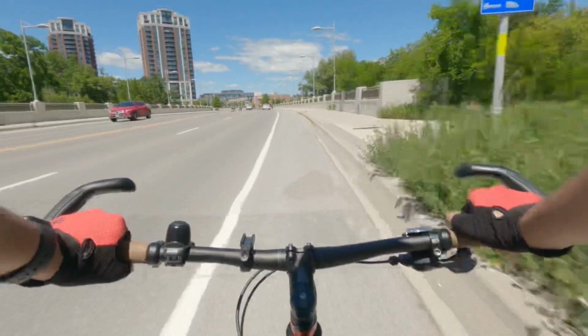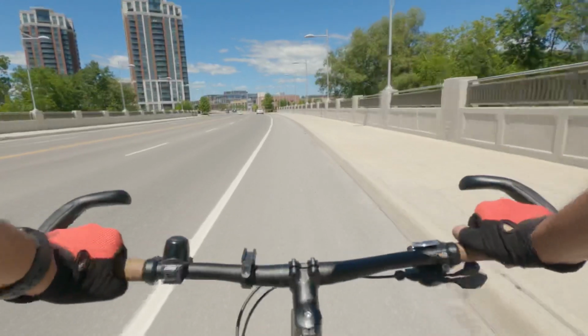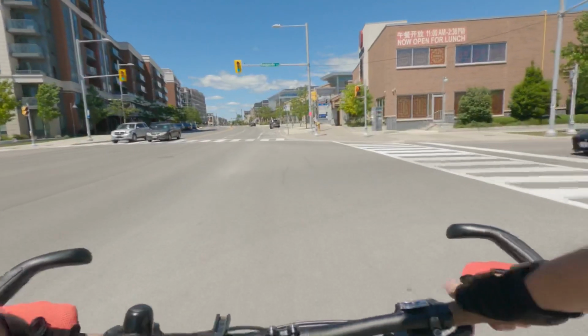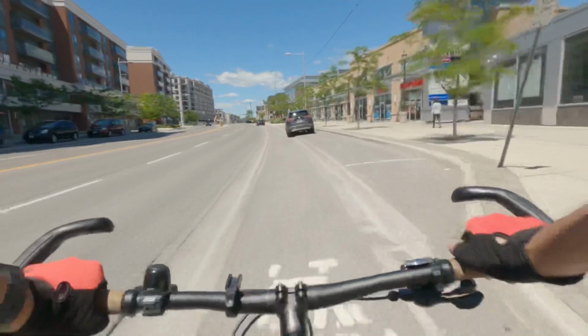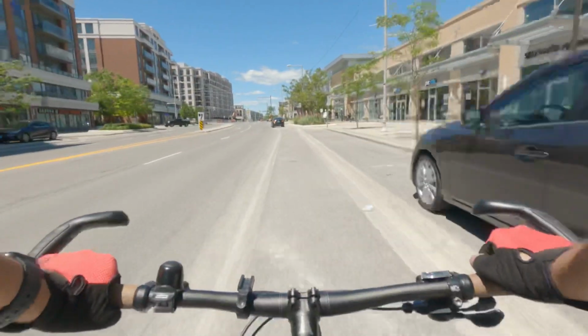And we're crossing the Rouge River. I didn't even know this was the Rouge River. What do I see up ahead? Let's check it out. As you can see, there are plenty of parking spaces on my right. A bit too close for comfort because I might get doored.